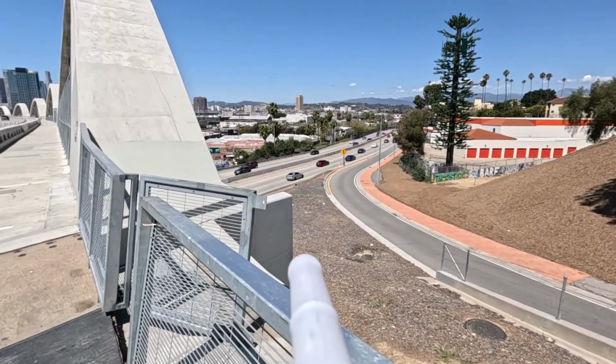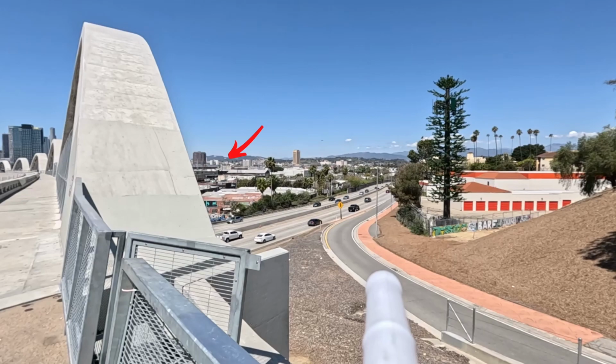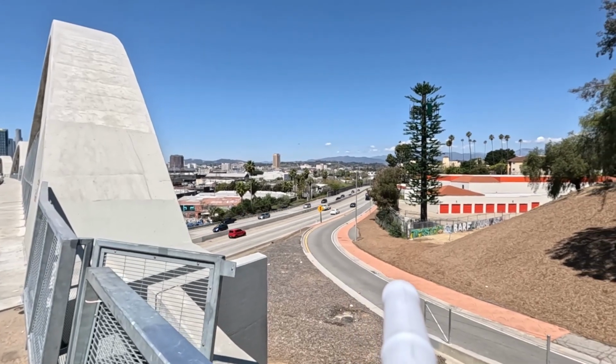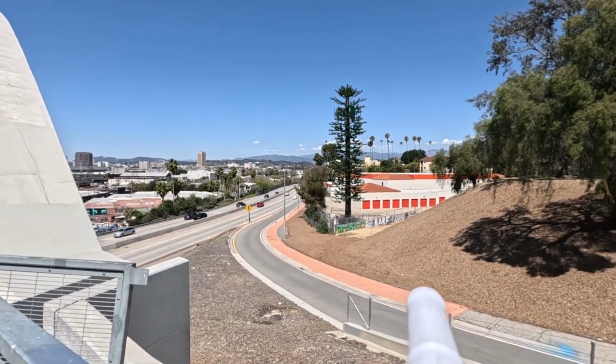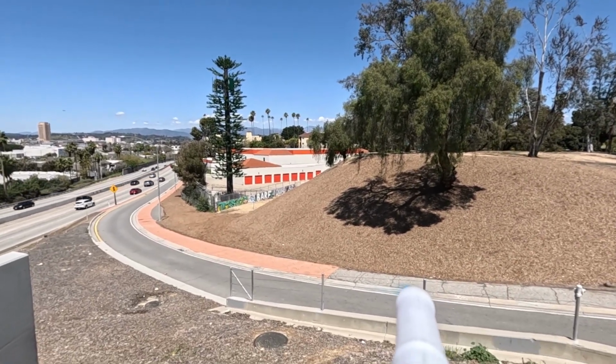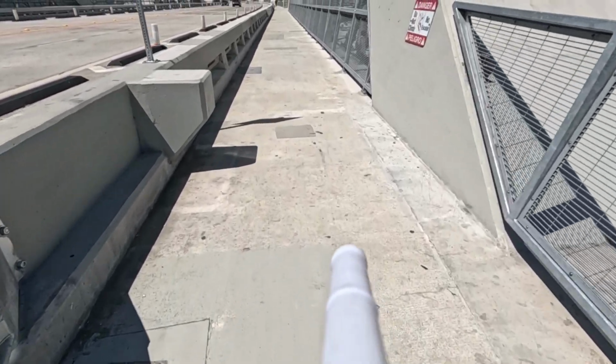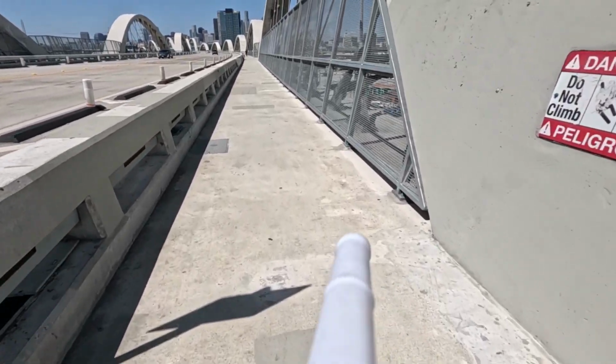So off in the distance you can see very faintly the Hollywood sign, the Griffith Observatory, Mount Wilson in the background. Behind those palm trees is a little snow-capped mountain. We got a dusting of snow. I came here to pick up trash on the bridge and ended up doing everything but.